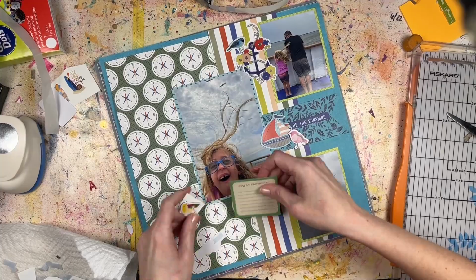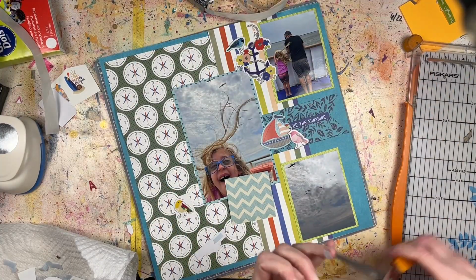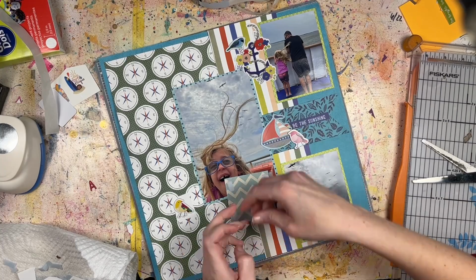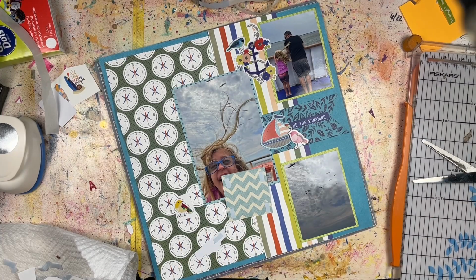You can kind of see that I'm making little embellishment clusters for each photo. So I've got an embellishment cluster for the small top one with the bird and the anchor. And I think I am going back in to bring some enamel dots to those, just to kind of build out the embellishment clusters a little bit.